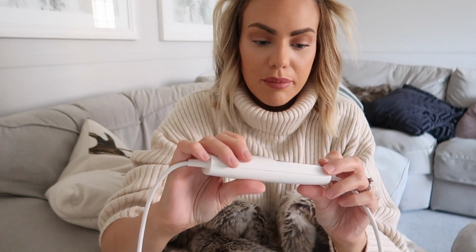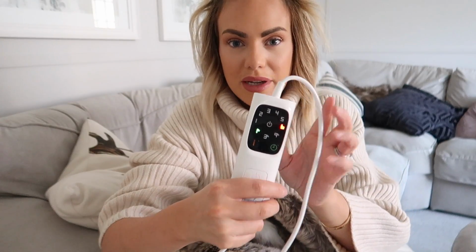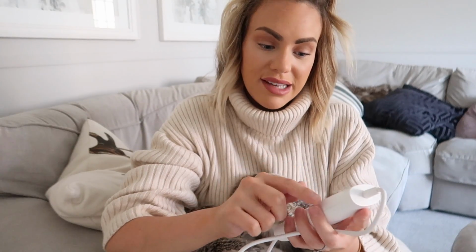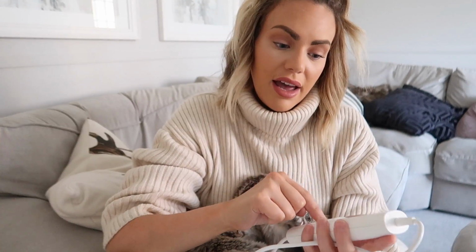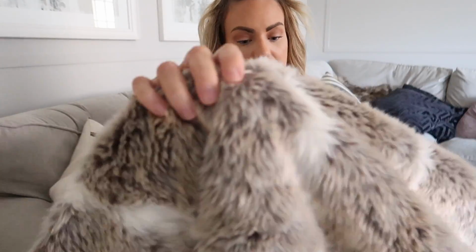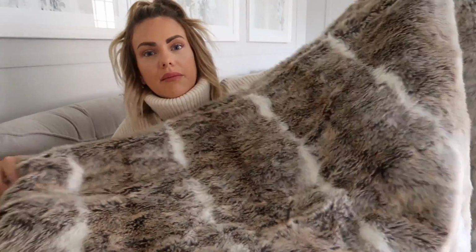So you literally just turn it on with this. It's already plugged in at the minute, you can see. I just keep it plugged in and then throw it over the sofa here. And you can put it on for 1, 3 or 9 hours. It's got 6 different heat settings. And it's just easy. It literally warms up in under a minute. You can already feel the heat in there, and it's just so lovely, really beautiful. It's big enough to get 2, 3 people under it. It's a big blanket.